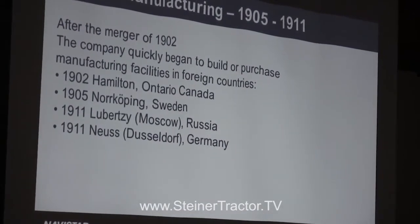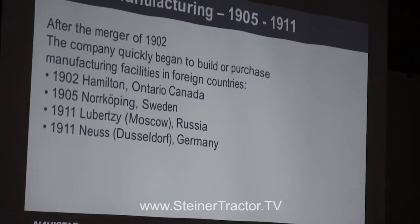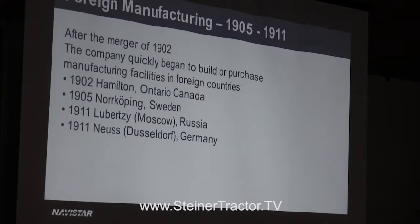So after the merger of 1902, there were five companies, two huge and three smaller ones. The two huge were Deering and McCormick. The company began to purchase and build facilities. And the first one we built was in Hamilton, Ontario. And it's a massive, massive facility. Now Tom's going to show you country by country those plants. And when you see that graphic, it'll knock your socks off. That was a huge undertaking. We actually stopped doing business in Canada because we were prohibited, because we weren't making it there. You know, the local content rule that countries have, even back then. Tom will tell you more about that.